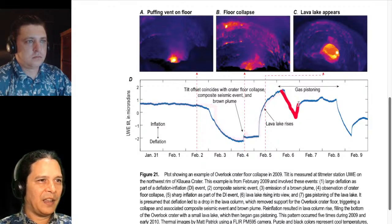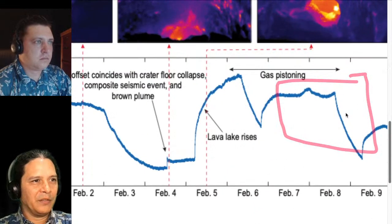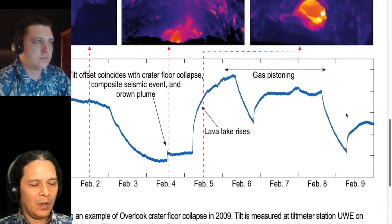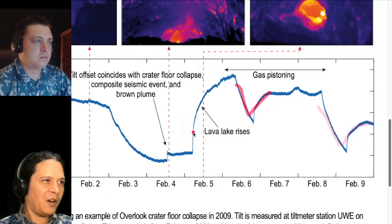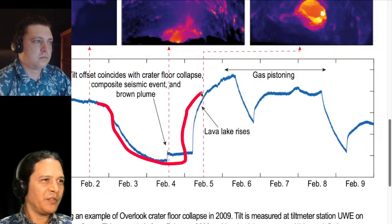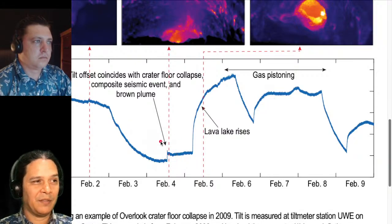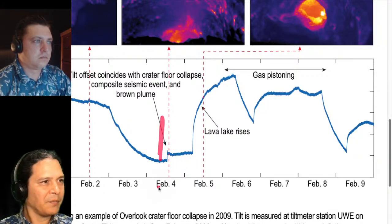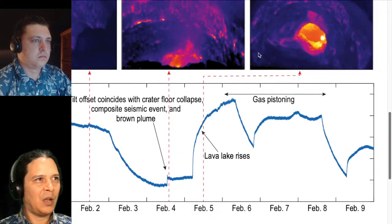And then you have right here this zone, which is what I wanted to point out, especially this pattern of gas pistoning. These seem to occur together, the gas pistoning signals. Here's a couple of them right there. They can occur together, interspersed with deflation-inflation events, interspersed with other offsets, whether they be crater collapses that are local, when they actually have offsets. Sometimes recently we've seen more of these spikes from earthquakes we've had around here, jolting the instruments. But in any case, that's just some of the background rationale for that.